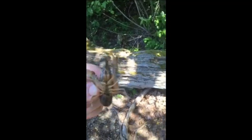So he's not super massive, but you know what? I'll take it. A crawfish is a crawfish, and this is success after many trips of being skunked. How fantastic is this? He's not a very big one, that's for sure. But you know what? I'll take it. First crawfish of the year.